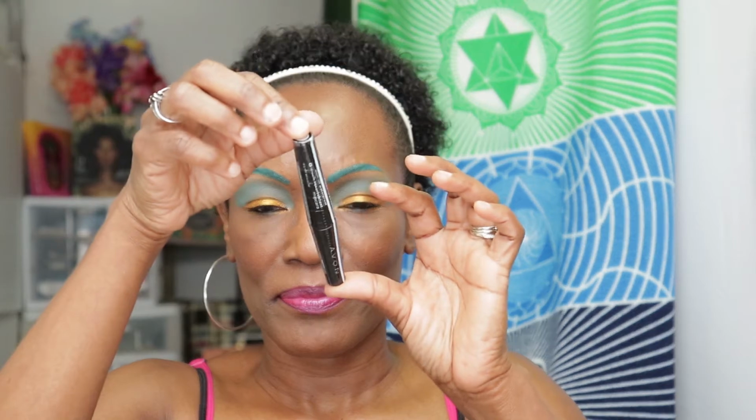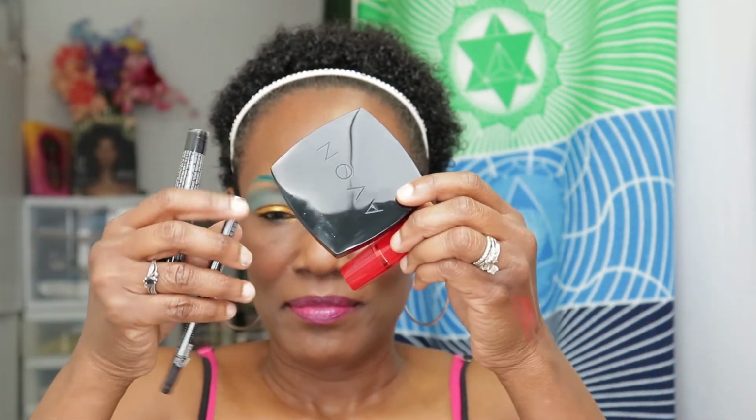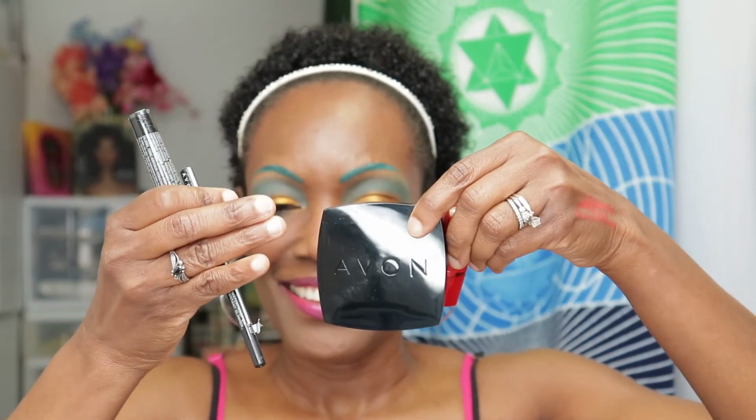Then I got the mascara. It is a waterproof mascara. And then the glimmer stick, blackest black glimmer stick. I started opening it, as you can see. So that's that. Those are the four things I got to do this Avon collaboration. One is upside down. So that's it. Small haul for a collaboration coming up on May 18th.